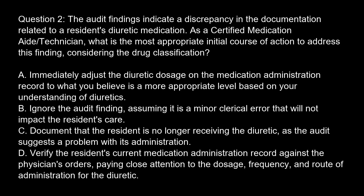Option B. Ignore the audit finding, assuming it is a minor clerical error that will not impact the resident's care. Option C. Document that the resident is no longer receiving the diuretic, as the audit suggests a problem with its administration. Option D. Verify the resident's current medication administration record against the physician's orders, paying close attention to the dosage, frequency, and route of administration for the diuretic.